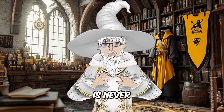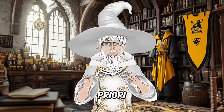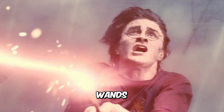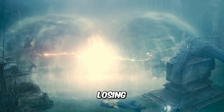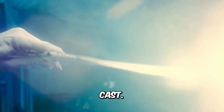The spell is never used in the movies, but we do see a similar effect, which is Priori Incantatem. This is the phenomenon that happens when two wands of the same core battle each other. The winning wand will force the losing wand to create echoes of the most recent spells the losing wand cast.